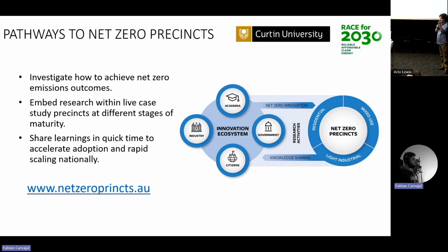We have 11 case studies all up around Australia, of which 5 are in Perth. And we've chosen these precincts that span from planning phase, some are in construction, and some are already in operation, including several precincts that we looked at with our research as part of the former CRC for low carbon living. And the idea is to understand what are the opportunities, what are the key things, either barriers to overcome or new things to scale up and deploy elsewhere to rapidly decarbonise at the precinct scale.